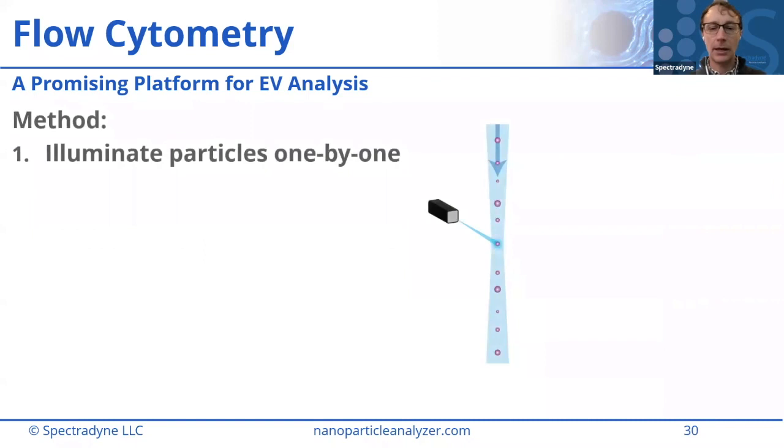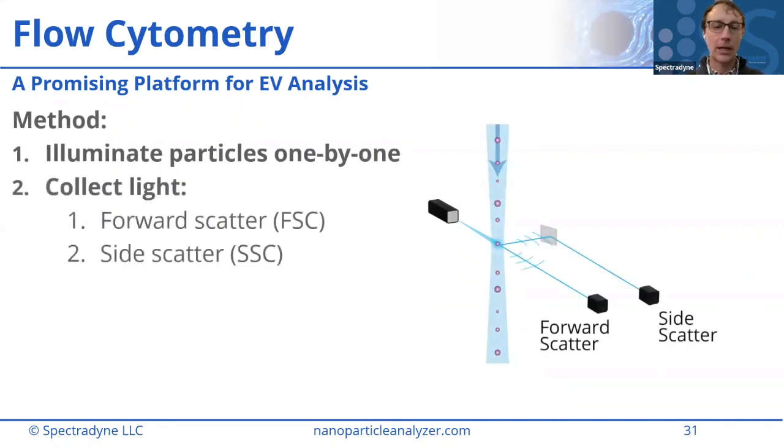So in this method, we illuminate particles one by one with laser light, and we collect the light in a few different ways. First, we collect the scattered light, so the forward scatter and the side scatter, for example, and those tell us information about the particles.